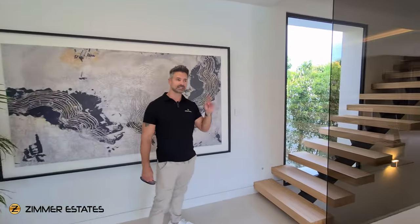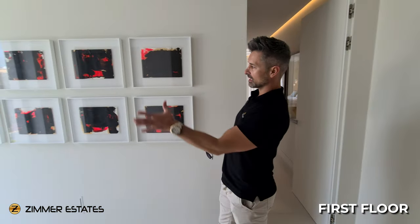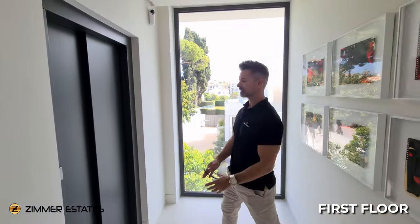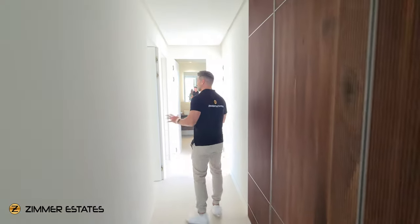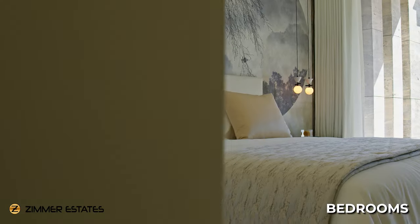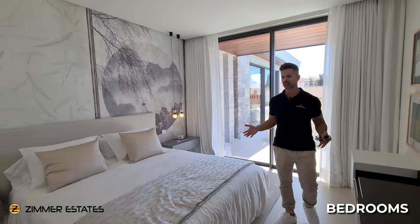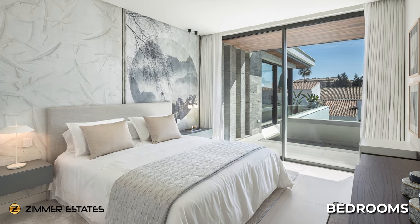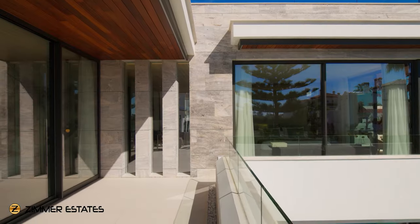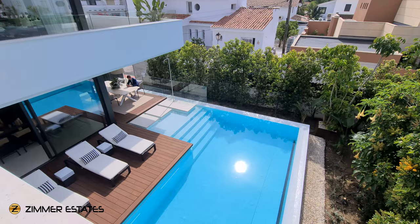So let's have a look upstairs. As you step in the first floor, you can admire these nice boards, pictures here. Natural light coming in, the elevator, very important. So let's have a look at the bedrooms here. We have 3 bedrooms at this floor. One of them is a suite. A lot of light coming in, you know, floor to ceiling windows. You don't have sea views from here, but you are like 2 minutes walking.